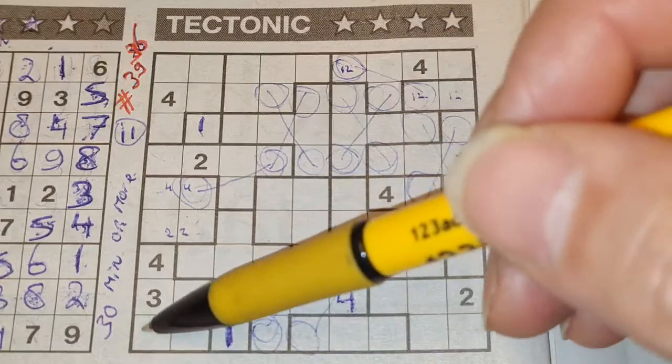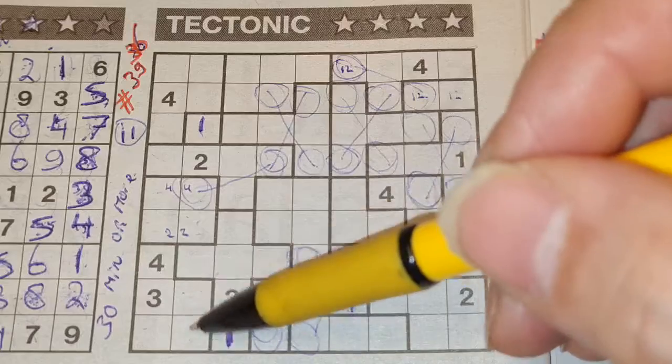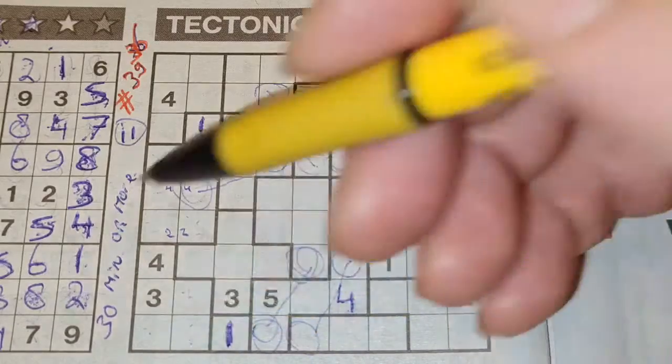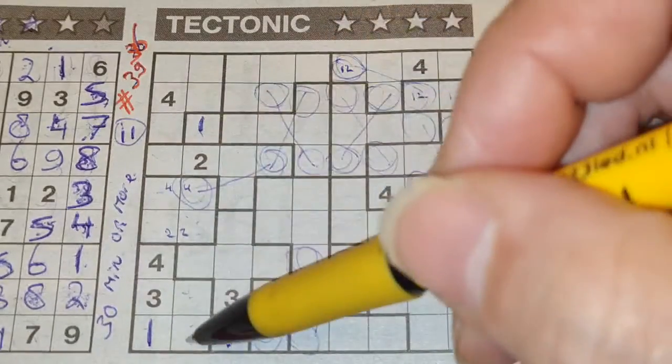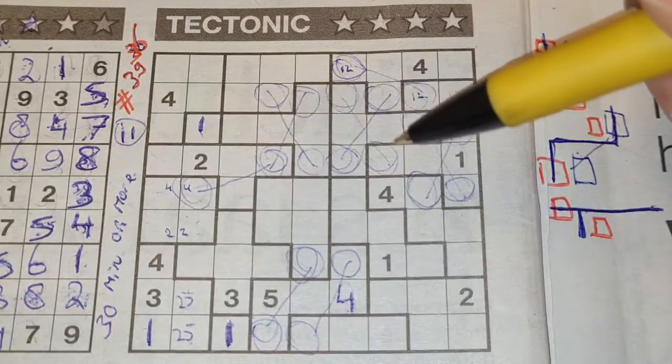All right. 3 boxes left in this area. These 2 boxes cannot be a 1, so 1 box left for the 1 should be there. 2 numbers left in this area for numbers 2 and 5. 2 and 5. All right.